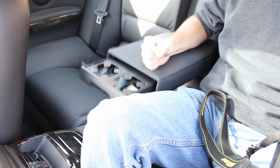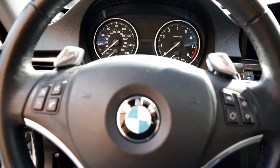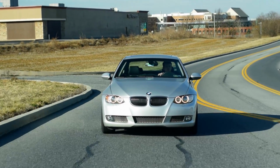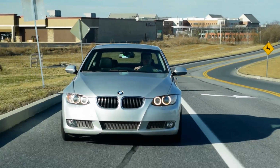LOL Vanos. Because populism runs contrary to individualism. But what if it didn't? The 335xi won't rewrite history. It's not going to reinvent the wheel for what a performance-based, comparatively inexpensive luxury car can do.